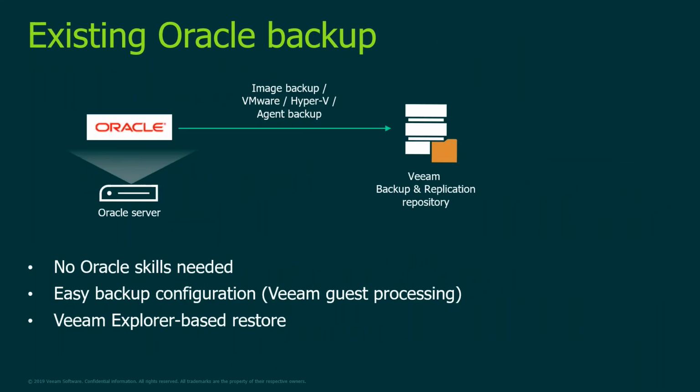RMAN is typically very script-based. So for those customers, and I mentioned this before, who do not want to use any of these RMAN scripts, we still have the existing Oracle image backup available, which is called Oracle user-based backup. So this is still part of our guest processing.